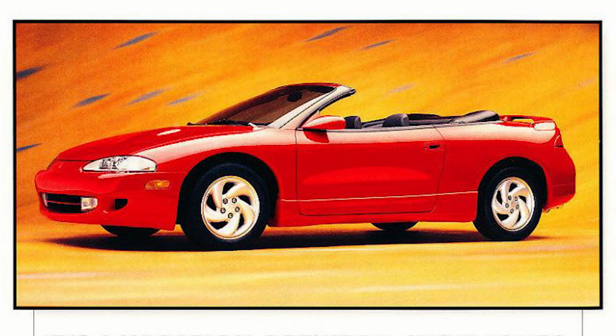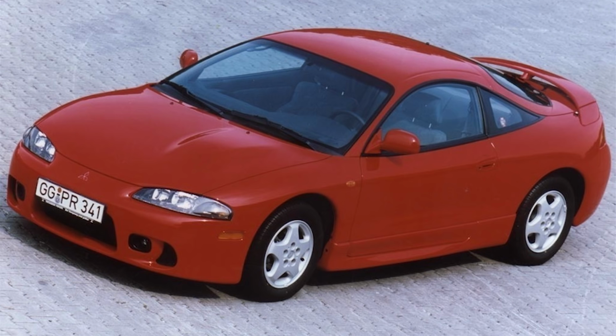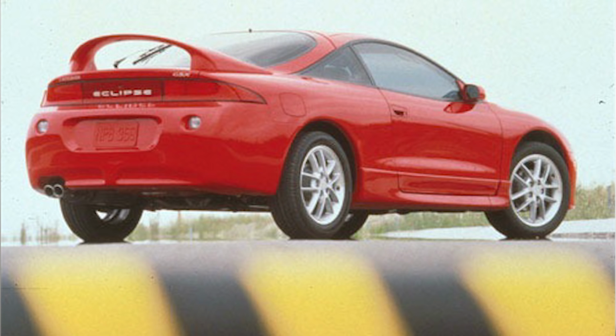Other than the base and premium trims, it was also offered as a convertible in 1996 to appeal to more customers. Aesthetic changes arrived in 1997 to the exterior, which made it look more aggressive. It also received some interior color options.